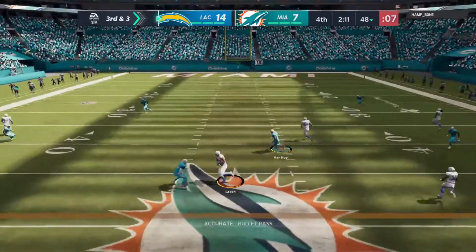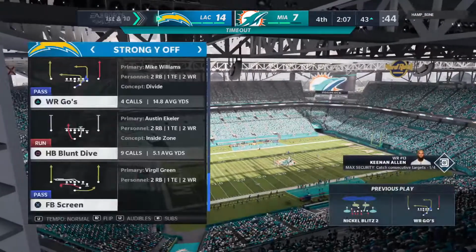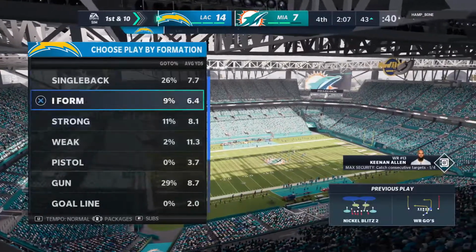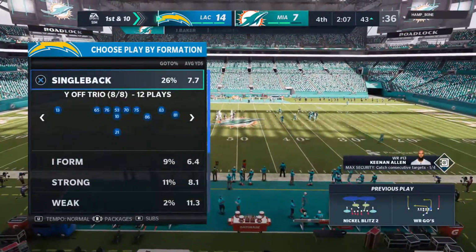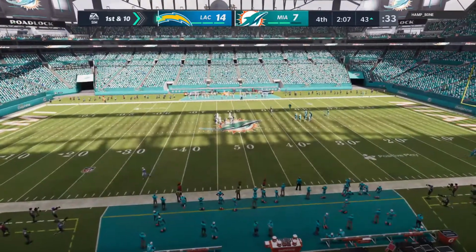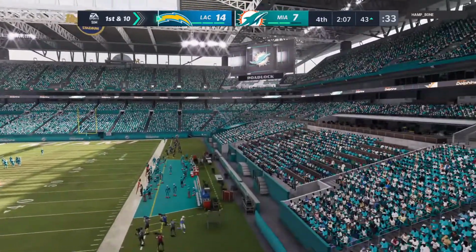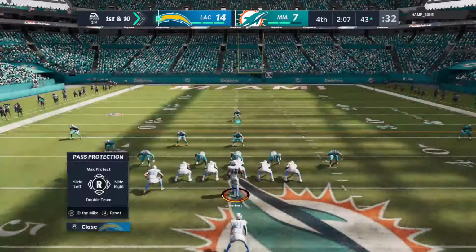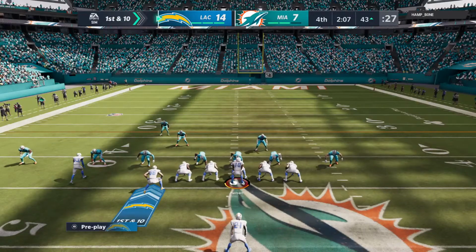Justin Herbert looking to pass. He's got his man here. It's Green. And he's taken down at the 43, but not before picking up the first. 9 yards. First time they've looked his way in this game. He comes through picking up the first. Not totally home free yet, but it's looking good as they come up 1st and 10.